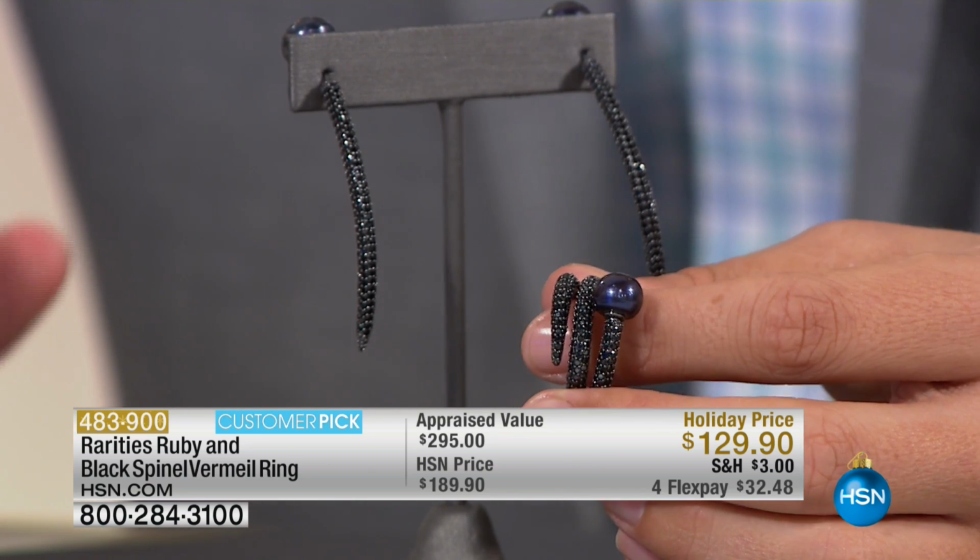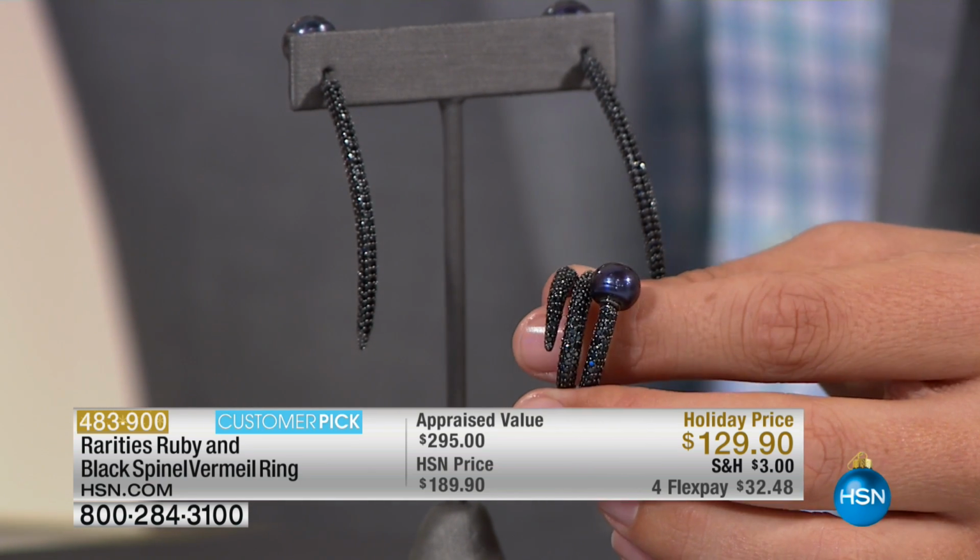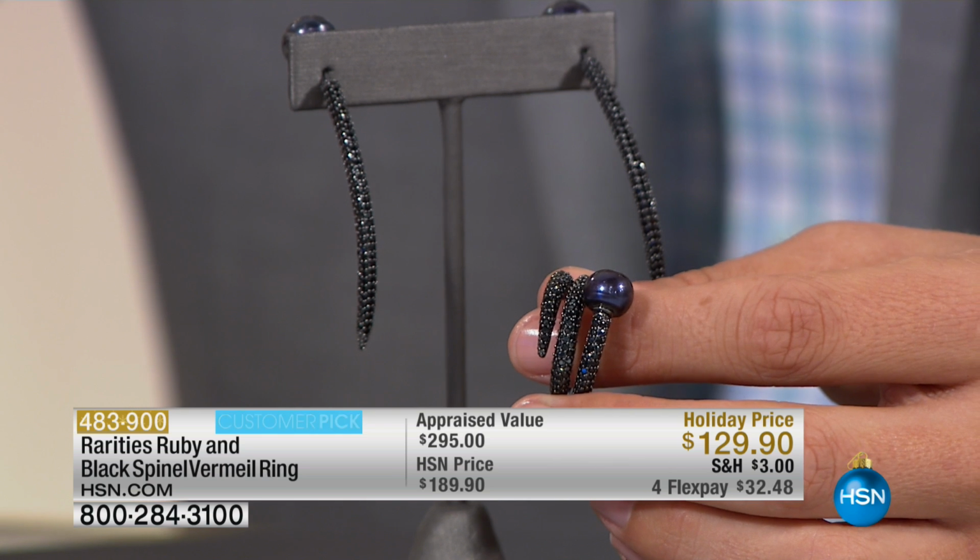Limited supplies on this one, already a customer pick at hsn.com, and we do want to show you the look so that you can see the way the earring wears on Mackenzie. She's smiling with that set because she's wearing it reversible, by the way. So this is a reversible earring. That's one way you can wear it. The other way, which it's meant to be worn as well, is the nail goes in through the back and the pearl goes in the front.